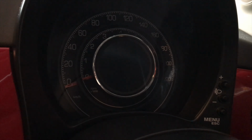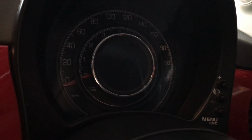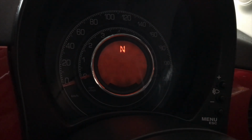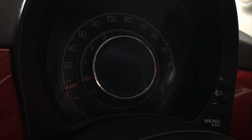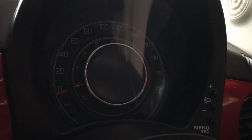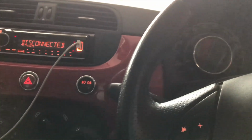So today I'm going to get it to an auto electrician to have another look at it, but just to show you what it's doing. Oops, we'll start that again. So see that? Nothing at all. My radio's working, that's no issue. But we just seem to have a problem with this instrument cluster not working.